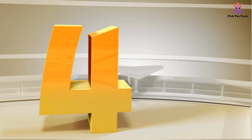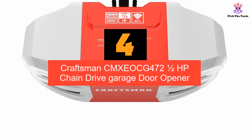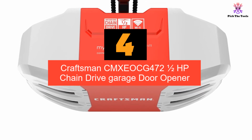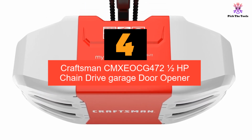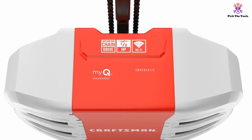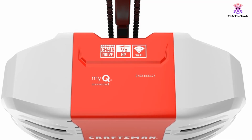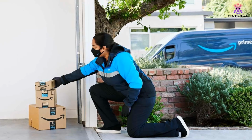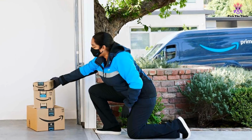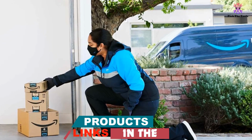Moving on at number 4, we have the Craftsman CMXEOCG472 1/2 HP Chain Drive Garage Door Opener. The Craftsman 1/2 HP Chain Drive Garage Door Opener is a very safe, secure and efficient solution you can use for opening your garage. With the capacity to lift residential garage doors up to 7 feet high, this unit is a very powerful one to go for.